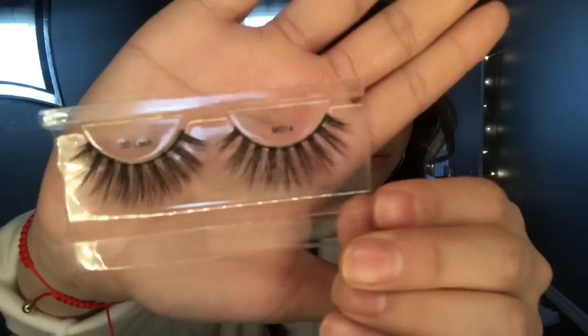I've tried changing the style up and it just doesn't complement my eyes the way I want it to. So this is the only one that does it for me. These are the Mist lashes. I'm sure you guys have seen it, especially if you guys are from the DFW or you follow anybody from the DFW, they've probably mentioned it. But the 314s are my favorite.